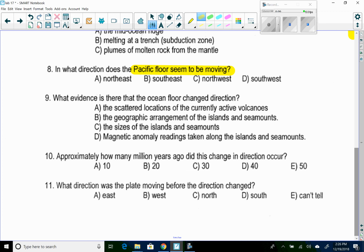Number 9. What evidence is there that the ocean floor changed direction? A. The scattered locations of currently active volcanoes. B. The geographic arrangement of the islands and seamounts. C. The sizes of the islands and seamounts. D. Magnetic anomaly readings taken along the islands and seamounts.